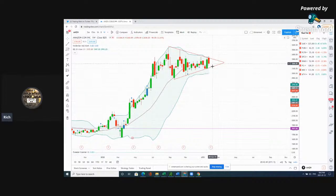If we start breaking down through this pattern, through this flag, then we can pull back. And if the market is tanking for whatever reason, it could be news, it could be COVID, it could be Fed, it could be Robinhood, whatever. That could be a possibility. So just make sure you're ready for that. Don't get married to any particular thing. Just trade the setups and have good risk to reward.